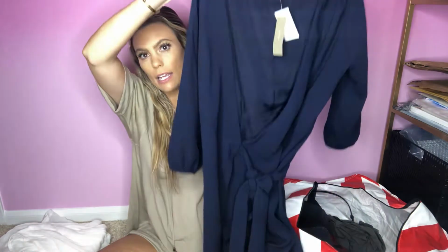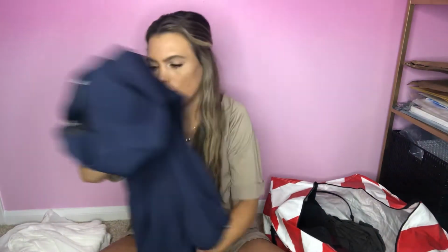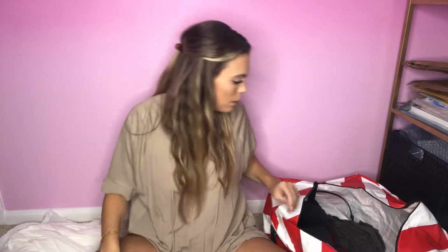That one's probably more spring, summer, but can't always buy in season. This is new with tags. It is a size 4 petite, and it's a navy blue J. Crew wrap dress. It's cute. It has a tie on the side right here. It's very cute. It's beautiful, actually.